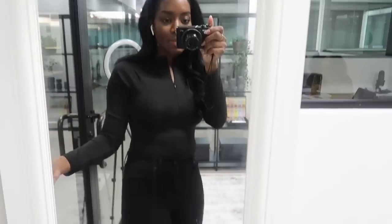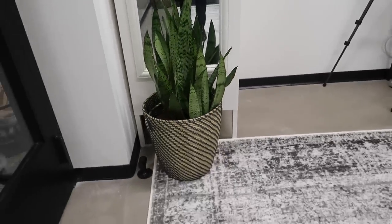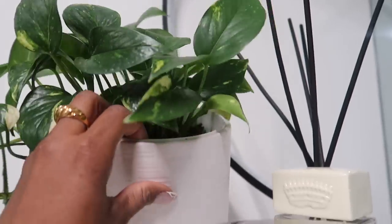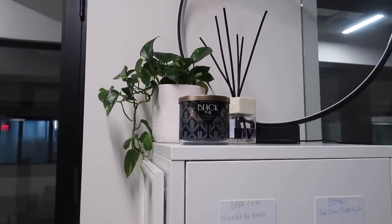To the side of the cubby, Ree had the idea to hang a little mirror here. I can see my outfit, that whole thing. Just at the bottom here, we have this baby snake plant, which is so adorable. And then guess who we brought to the office? My favorite girl, Lola. Oh wow, her leaves look so green now, Ree. Yeah, she's doing a lot better. It's not as lime green anymore, it's more rich.